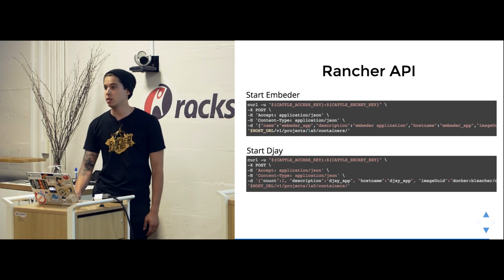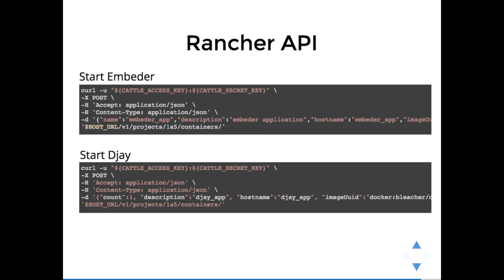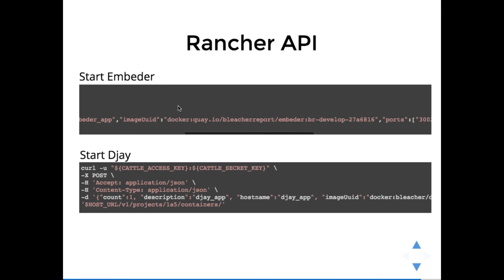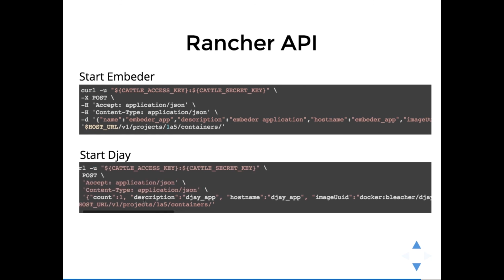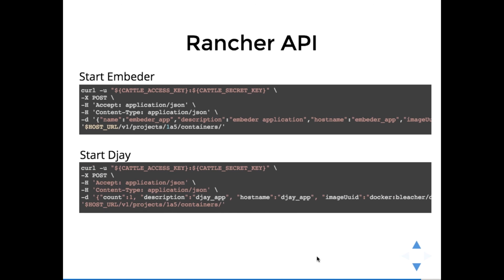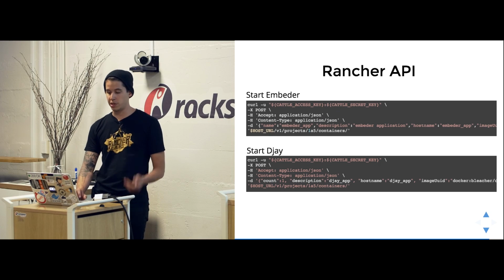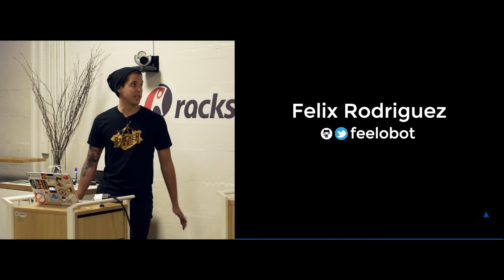Until then, we're using the Rancher API native calls to start up these containers. We have each container spun up with its own API call. The first one here, the response will return an ID, and you can use that ID to link the embedder app to the DJ container. So you have your instance links here, and everything else is just environment variables, what ports you want to expose, and the name of it and the image. It's pretty simple to spin up a new container with an API call, and it takes just a second. So that's basically my talk, super fast.